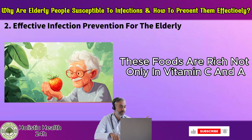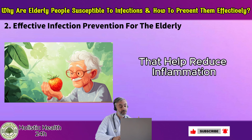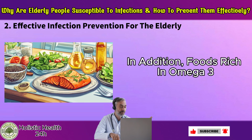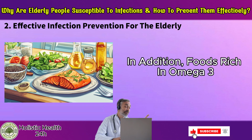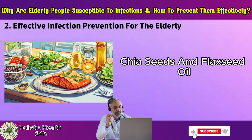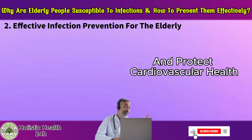These foods are rich not only in vitamin C and A but also contain antioxidants that help reduce inflammation and protect immune cells. In addition, foods rich in omega-3 such as salmon, mackerel, chia seeds, and flaxseed oil effectively fight inflammation and protect cardiovascular health.